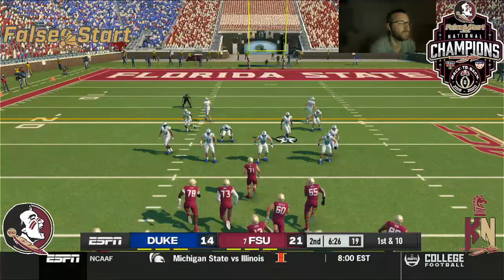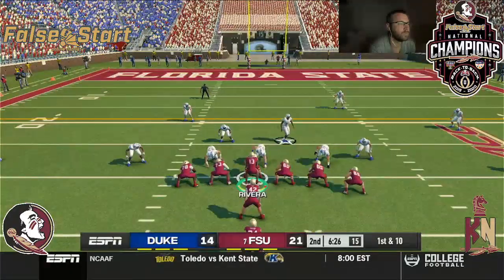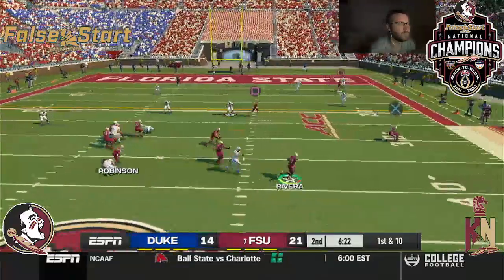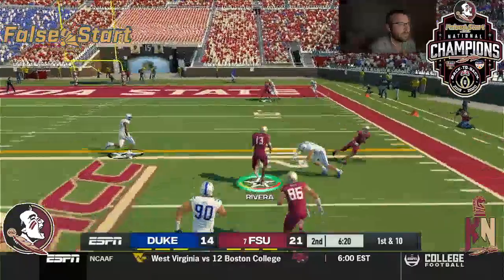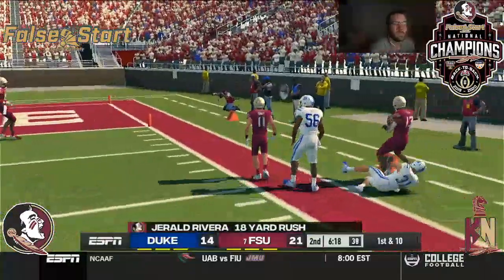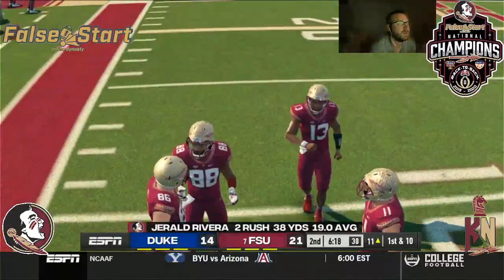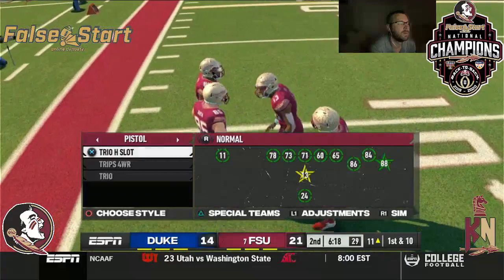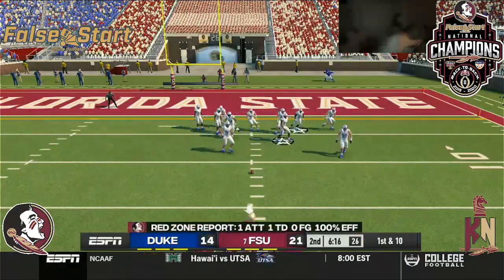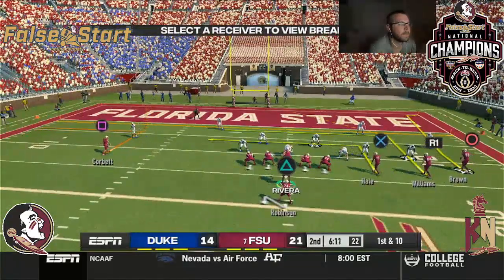Down, 10 to go. Ball on the 29. Rivera fakes a handoff. Under heavy pressure. He's at the 20. And he's shoved out of bounds at the 11. It's 1st and 10. Ball on the 11-yard line.